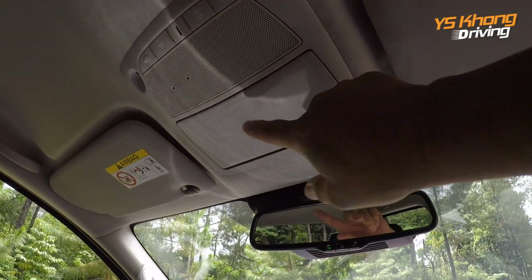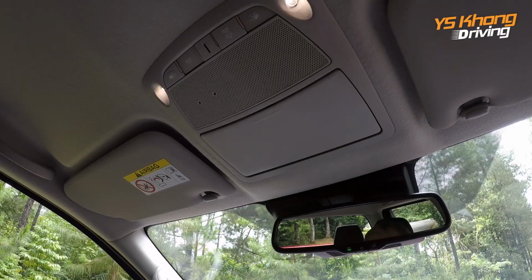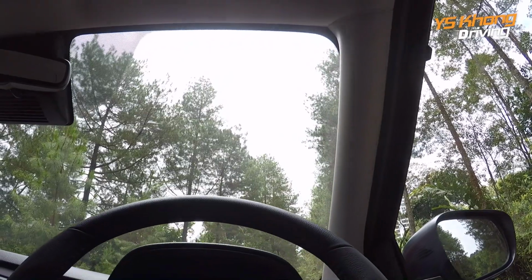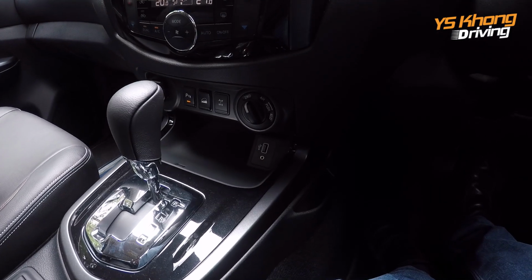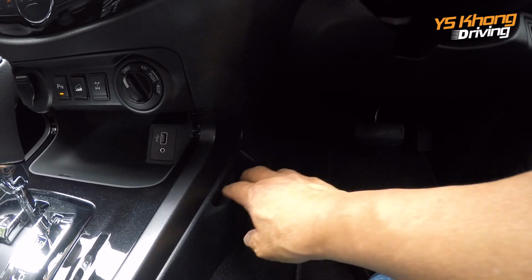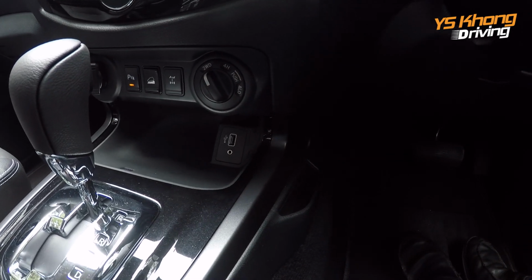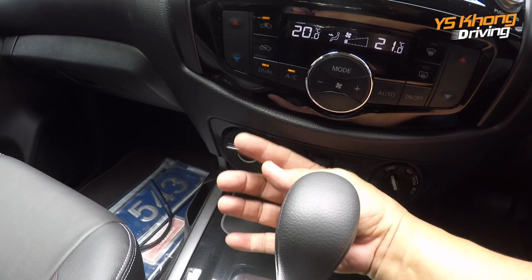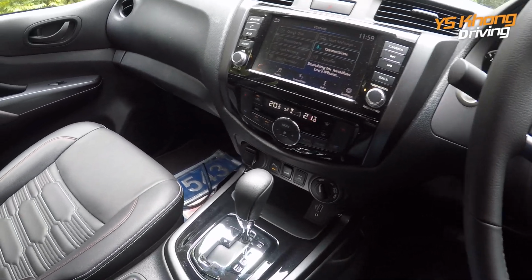Up here you have a sunglass holder, and of course your light switches for your lights, and that's about it. The interior is quite simple. Down here you have a little pocket for you to keep whatever you want to keep, coins maybe. Then you have your USB connection. And of course there is a power outlet, power socket here. And that's about it.